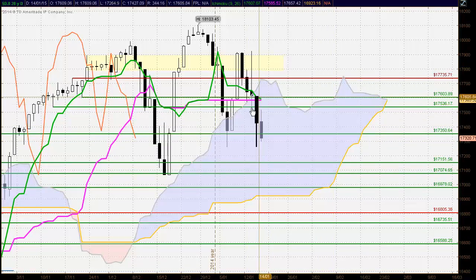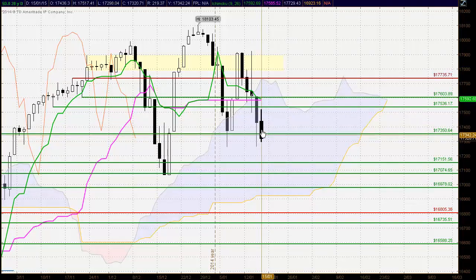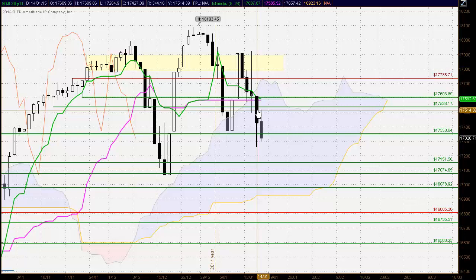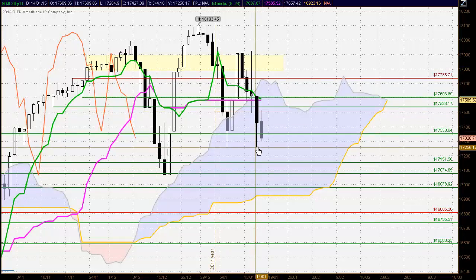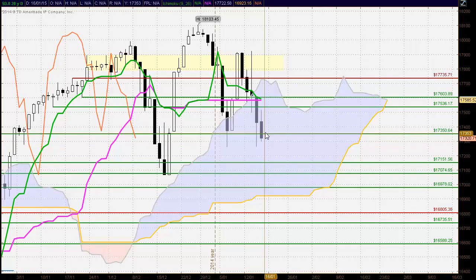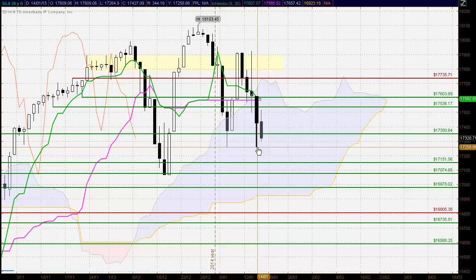One thing to look at here is the reduction in the size of the black body, suggesting that net momentum is not as great as it was previously. So that does cause some concern and suggest that we could see some buying coming in around these levels. But we can't preempt the market. Let's wait and see how the market tests down to these levels if we do trade down in that region.